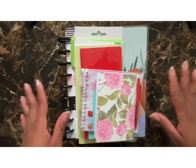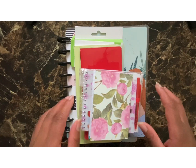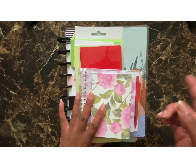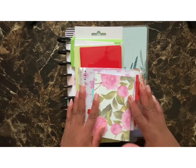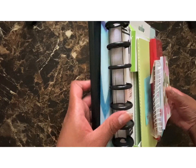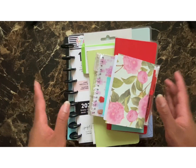Again, I am excited to do another video because I finally have gotten together how I want to use my 2022 planners and journals and just how I'm going to end these last 2 months of the year off. So let's get to it. So these are everything that I'll be using for 2022 and the last 2 months.